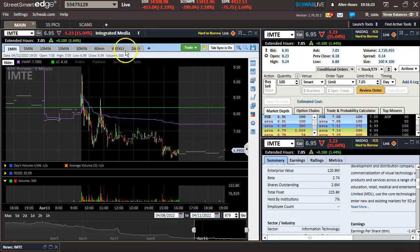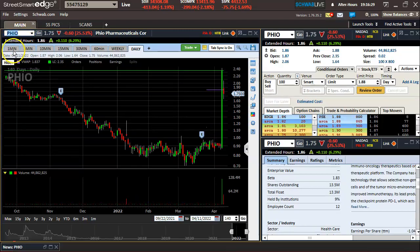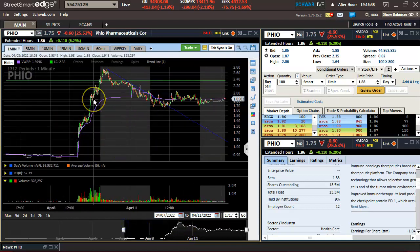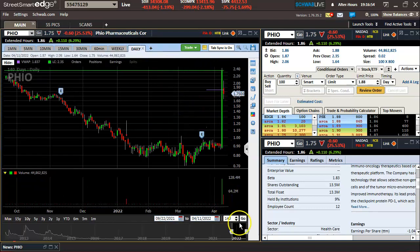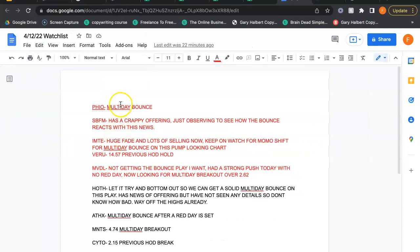But yeah, IMTE looking pretty strong for a possible bounce, as well as Phio. Praying this thing doesn't take off. It's still got 45 minutes here after hours. Holding strongly, already up 6% after hours. Got that beautiful play on Friday. Now we got the red day, and I'm just looking for that reversal of 20 to 30%. I'll be taking my 10 to 15%. So, same thinking here. Obviously, set up a little differently, but it's the same psychology, same pattern. And we're just going to be looking for that quick reversal. So, we'll see what happens with these two. I'm really liking them because I really like that multi-day bounce play.